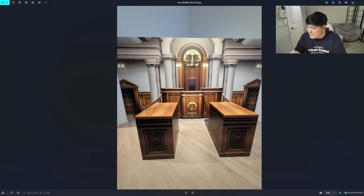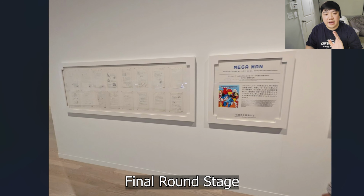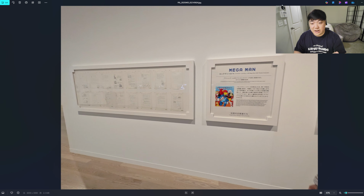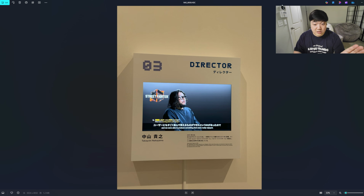I think this was just a random area where you could reenact some of the Phoenix Wright objection, you know, courtroom scenes and stuff. And we get to the final round. So in this last area of the exhibit, we had a bunch of concept art on the wall. So a lot of these were provided by the original teams, the designers. Here's one for Mega Man, Son, and then along the whole wall there were director interviews.